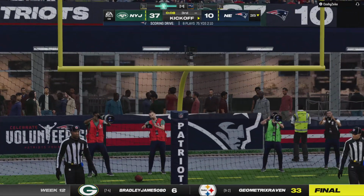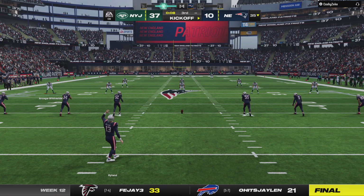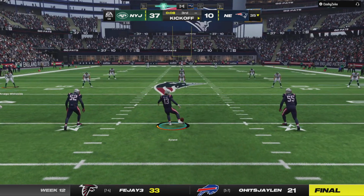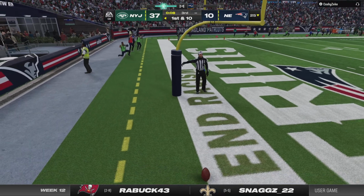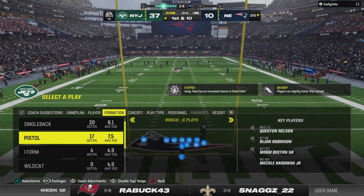Extra point by Ryland, up and good. And the lead drops from 34 down to 27. Patriots 10. So after the field goal, Ryland back out as he'll send this one away. And that'll carry over the back line of the end zone for a touchback. They're on the 25-yard line.